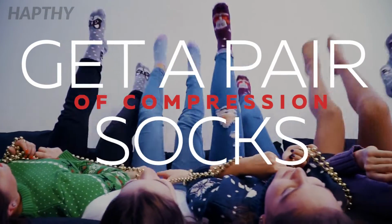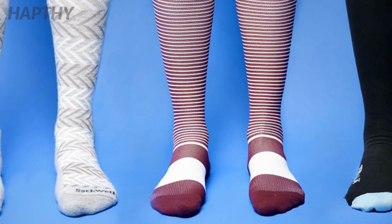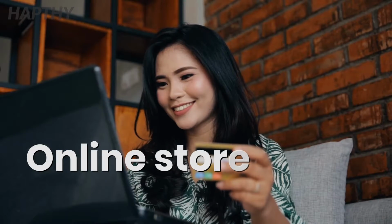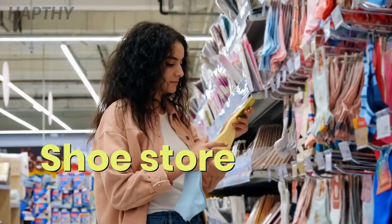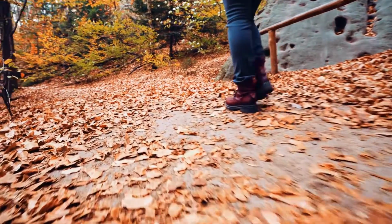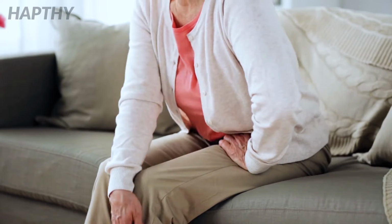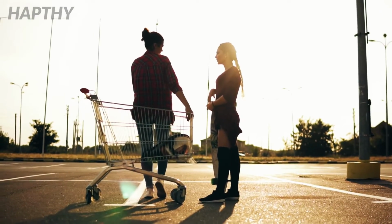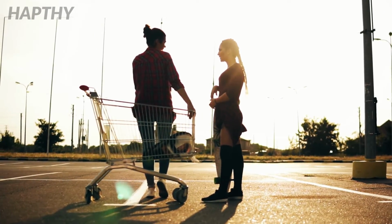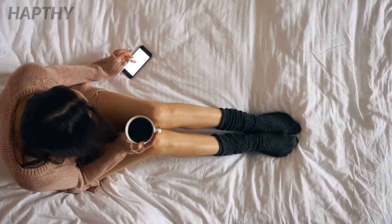Get a pair of compression socks. Compression socks are a handy tool for helping you reduce swelling and are easily available online, at your local pharmacy, or in the shoe store. Wearing compression socks is an effective way to prevent fluid buildup in your feet, legs, and ankles. They are also great at helping relieve any pain caused by injury or otherwise. They are available in 3 different weight options: light, medium, and heavy. It is important to pick an option that is not too tight for your body.